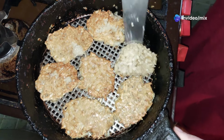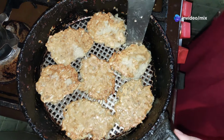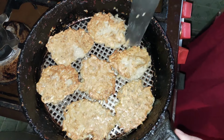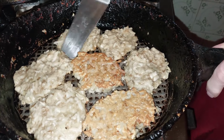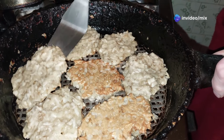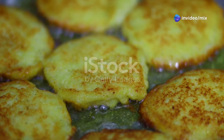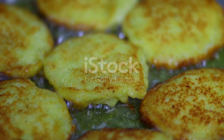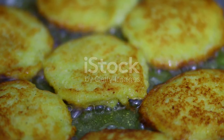First up, draniki. These delightful potato pancakes are a staple in Belarusian cuisine, and once you try them, you'll understand why they're so beloved. These are special potato pancakes. Unlike the typical ones you might be used to, draniki have a unique texture and flavor that set them apart. Think crispy, golden brown on the outside, and soft and fluffy on the inside. The contrast in textures makes every bite a delightful experience.